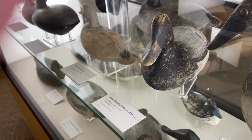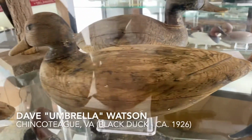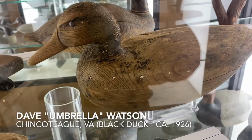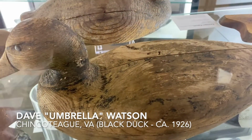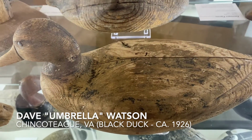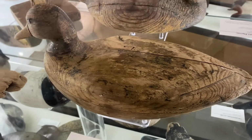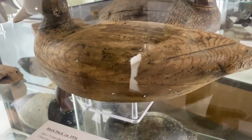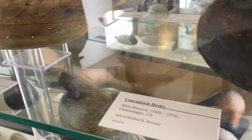with the bird right above it, the Dave Umbrella Watson, this black duck. That's just a phenomenal piece of work, how he cut in the wings. He always has an eyebrow above the eye. The black duck we have here doesn't have much paint on it, but you get to see the form. It's just a phenomenal form. Alongside it, you have a Miles Hancock in original paint. The canvasback, that's an outstanding bird.